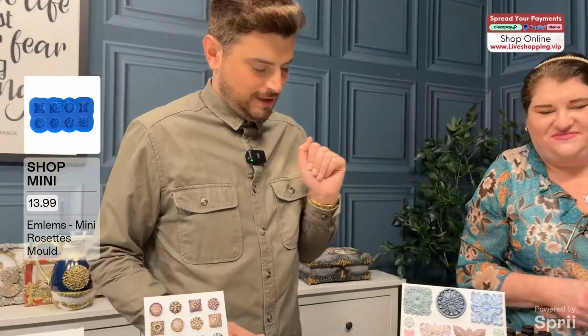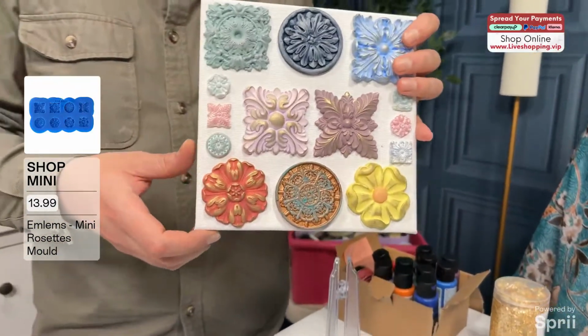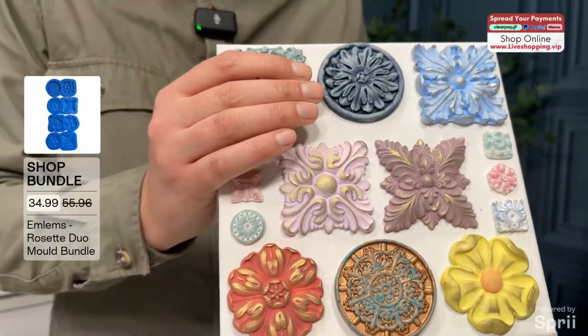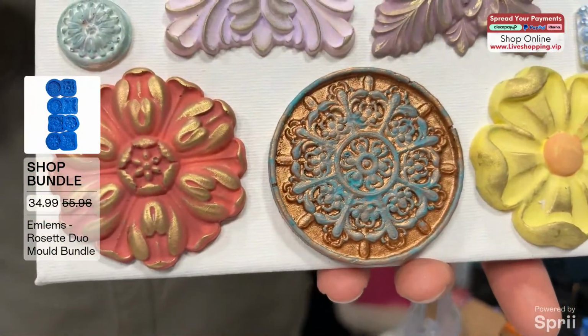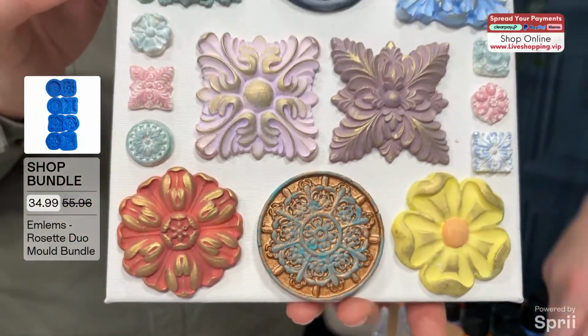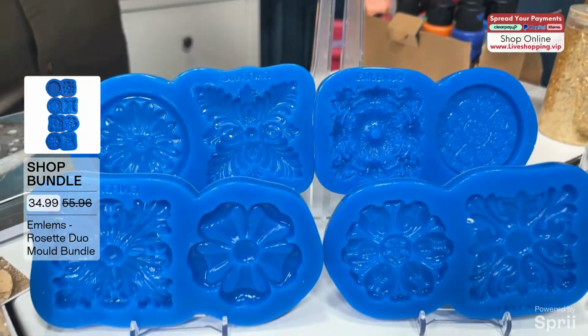We've then got for you this wonderful assortment. This here is an incredible bundle. It's shop bundle for just £34.99. You're saving £20.97 by going for this. That's our biggest saving for you on today's show. Huge saving, that one. It really is.